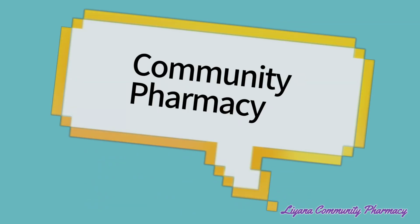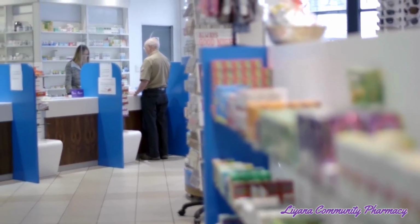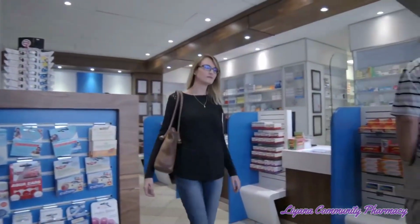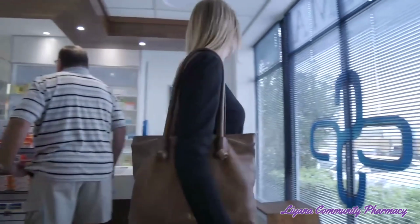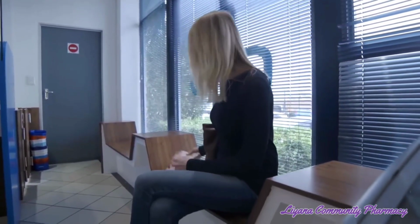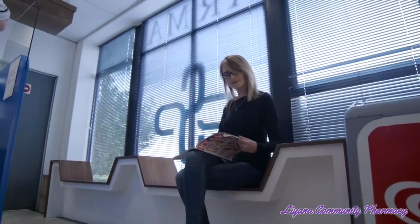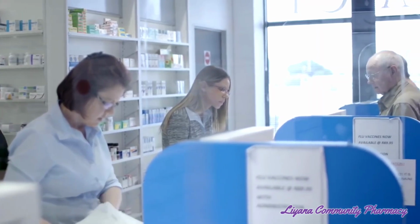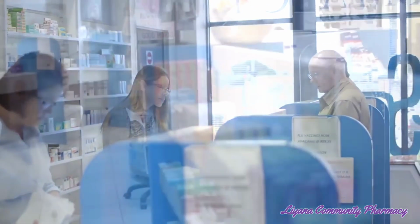Community pharmacy, also known as a retail pharmacy. The community pharmacy is the most well-known type of pharmacy. It is this type that is most traditionally known as the pharmacist or chemist shop. A community pharmacist usually works in a store that provides the community with access to the medications they need, as well as advice to promote the safe and effective use of the medicines they provide.